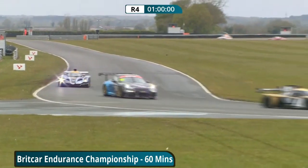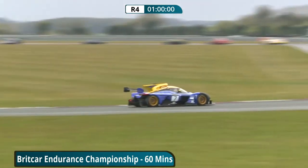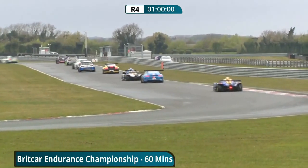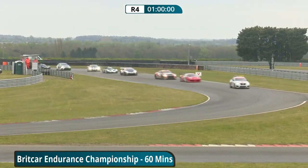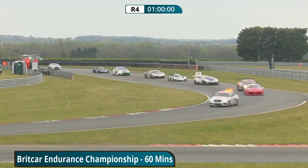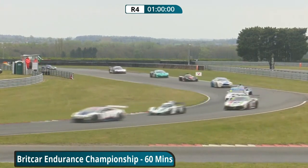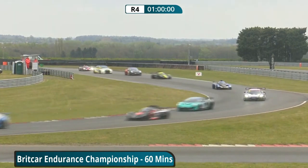Bridles are there. Broadbent's car is there. Ah, the number 7 Praga is there. Look at the livery on that machine. Isn't that beautiful? Blue and gold. That is Miles Lacey. He'll relay JWW himself, James Walker. He will make his Britcar debut here today.